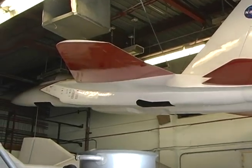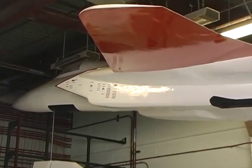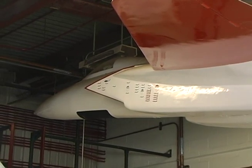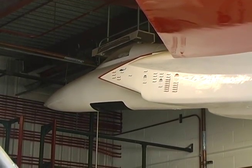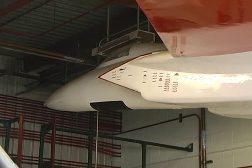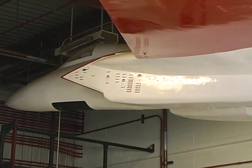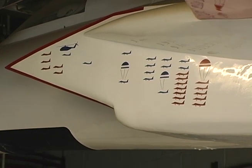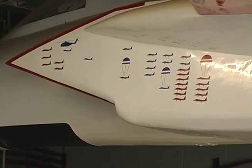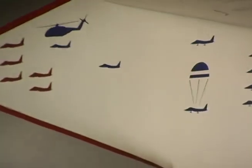On the side of the airplane, you'll notice a number of markings which represent how many missions this vehicle successfully made. Sometimes it was recovered in the air, sometimes it actually hit the ground. But nevertheless, it was reusable, so you could repair the dings on the skin and then send it up again. The mission markings on the side represent the number of sorties where the vehicle was actually dropped. One of the symbols there represents the fact that they were unable to retrieve it in midair.